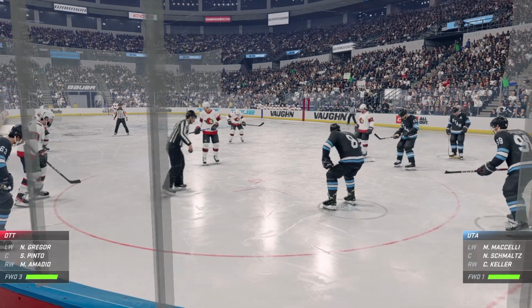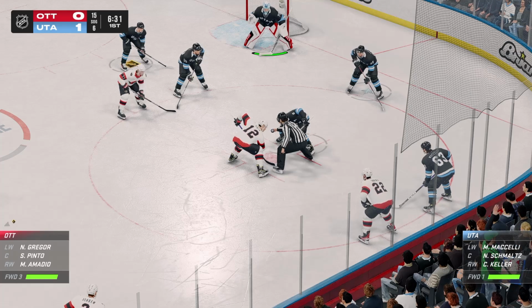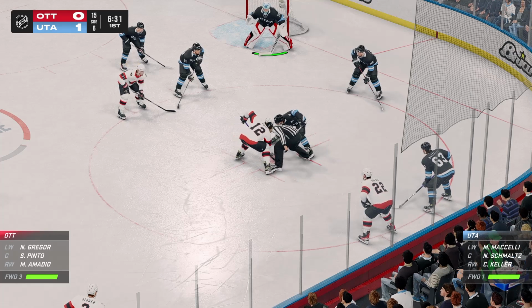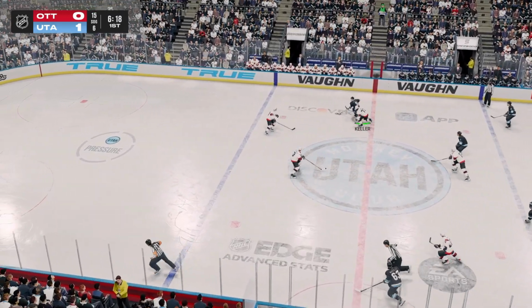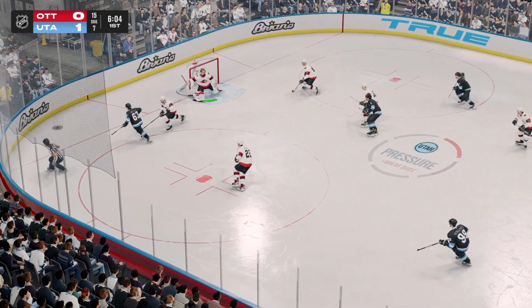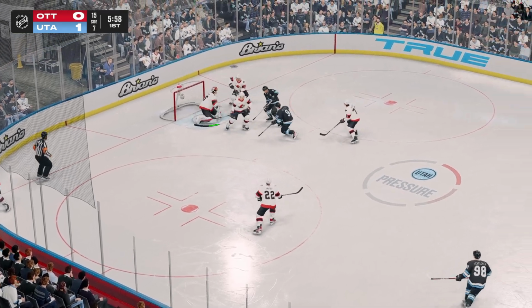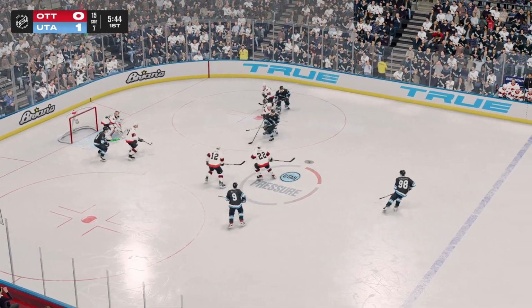Some last second communication with the D as centers get ready to drop the puck. Puck is dropped, and he wins the draw here in the defensive zone. Keller swooping in on the attack. Takes a shot. Oh, fantastic save by Ullmark. And the traffic jam in front blocks the shot.